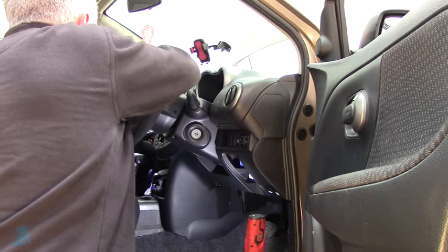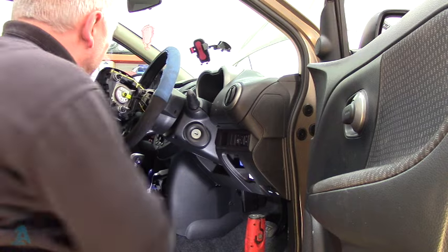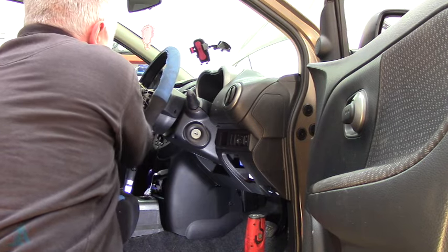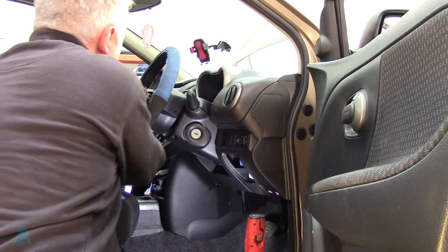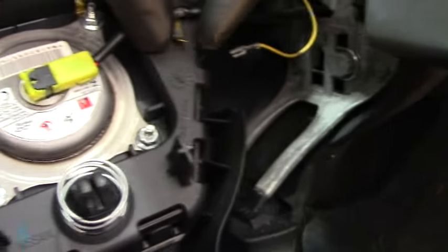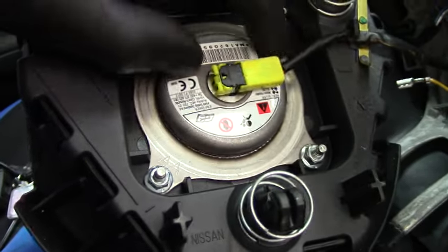Good old knee. Alright. So behind here we've just got our ground contact there for our horn, and we've got our airbag connection just here. Like I was saying, you've got your horn ground wire, this yellow one here, which I've just disconnected there. And then this is your airbag wiring connection.